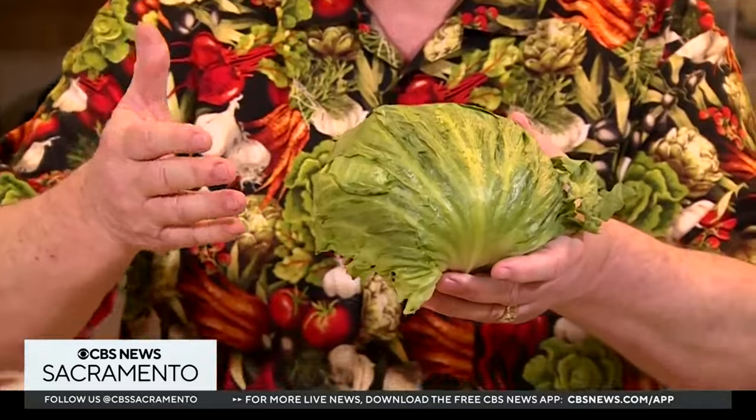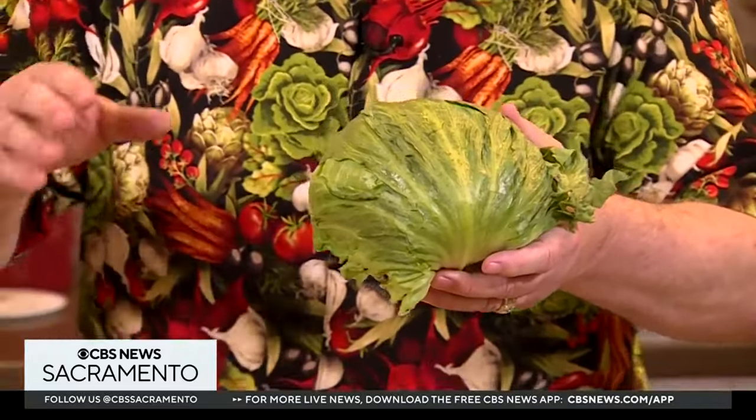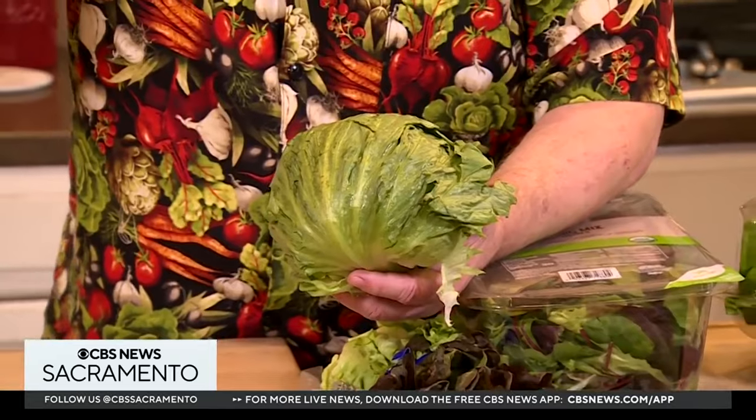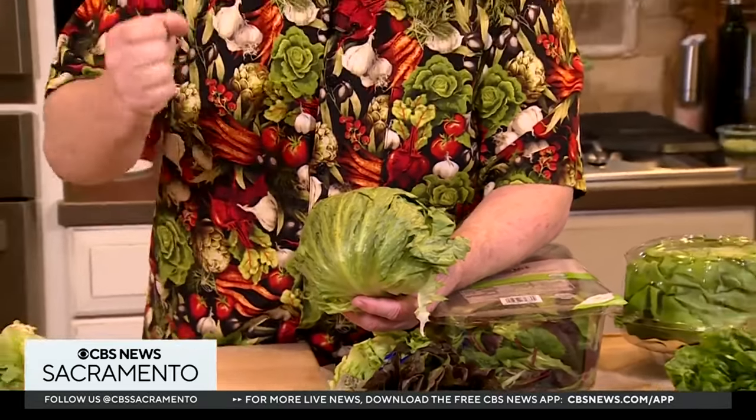We call it head lettuce, but it's iceberg lettuce because back in the early 1900s, they would harvest this in Salinas, California, and they would load them into railroad cars, and on those railroad cars, they would put shaved ice all over those heads of iceberg lettuce. Those railroad cars would go to Boston and Philadelphia and New York, and by the time they got to Hunts Point, New York, the produce guys would open up the doors, and it looked like literally hundreds of little tiny icebergs in there, and that's where we get the name iceberg lettuce.